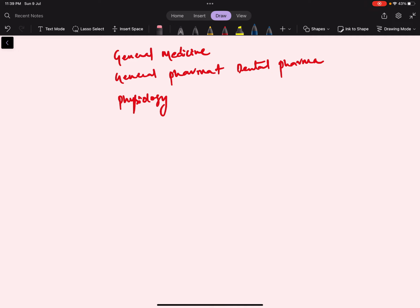You take endo, you have drugs, right? So drugs will come under pharmacology. You have acute infections, chronic infections, that will be a part of your medicine and physio, the pathophysiology and everything. So for the next 30 to 35 days, you will be focusing on this particular combination.